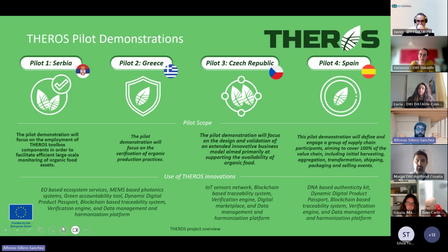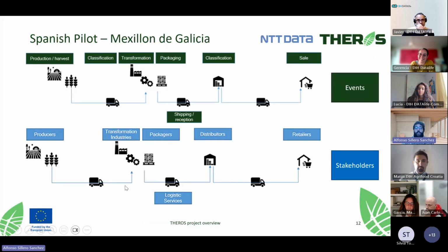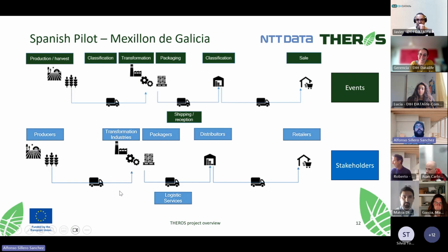And then we have the Spanish pilot, the one we are looking for today, which is the mussel. Now, for the mussel, I'm sorry this had a long introduction, but I had to provide some information for this. Now, the Spanish pilot is focused on Mejillón de Galicia, and throughout our interviews with Joaquin, he is the responsible of the DOP of the Mejillón, and Kiwa, which Natalia is here, I think.